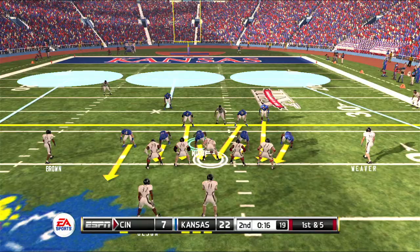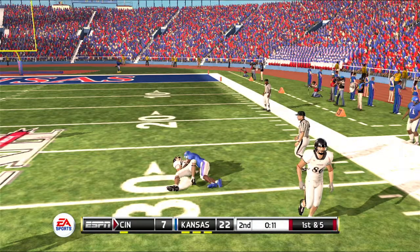Looks to his receiver, 1st down. Good open field tackle. Miller on the tackle at the 29-yard line. That makes it 1st and 10.